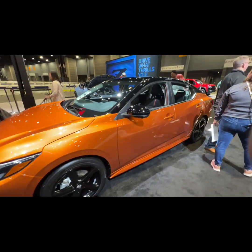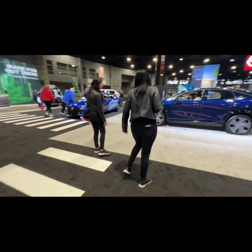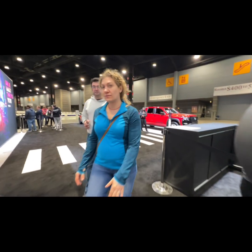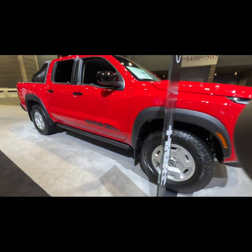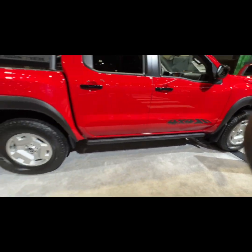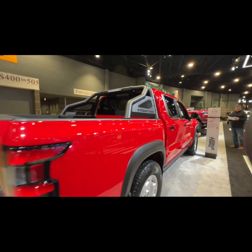Wish they had this in stick shift. I love Nissan, by the way. All right, let's check out this baby. Check out this old school Frontier. It's old school from the outside, and it's new school on the inside.